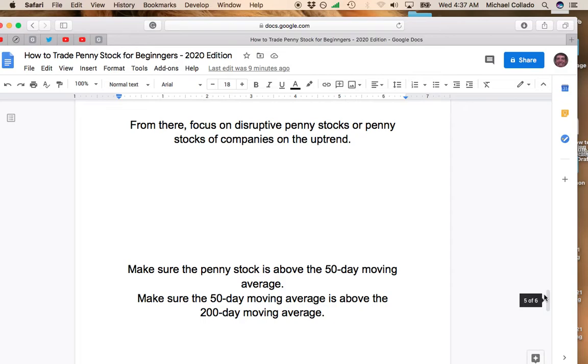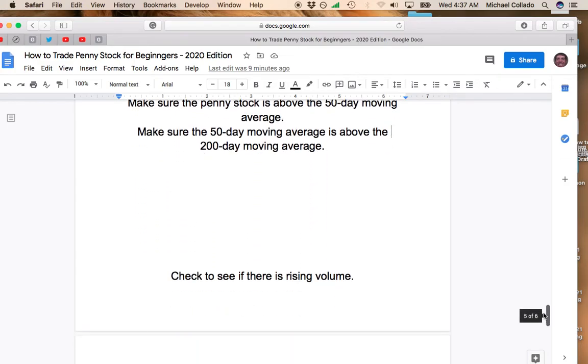You do not want to focus on any penny stock that was at $20 and now is sitting at $3. Some people buy these stocks saying that these could be great turnaround stories, but there's more than a 50% chance that a penny stock that fell from $20 a share to $3 a share will soon be at $1 a share. What you want to find is a penny stock that was at $1 a share 6 months ago and now it's at $2 a share, and it's above the 50-day moving average, and the 50-day moving average is above the 200-day moving average. Statistically, those are the penny stocks that are more likely to move up.